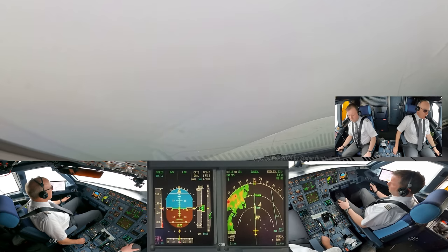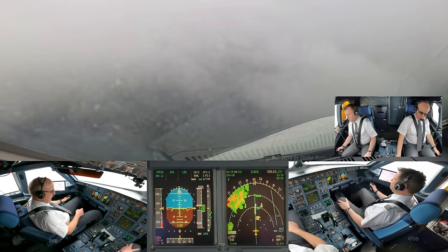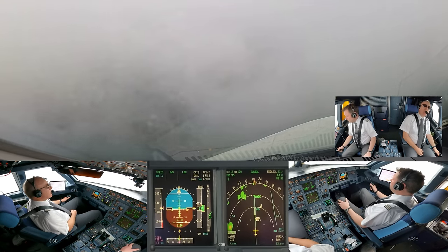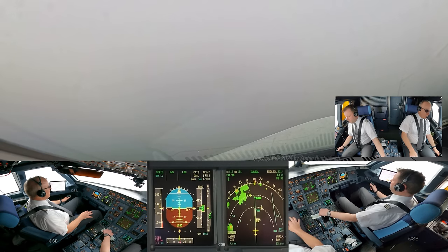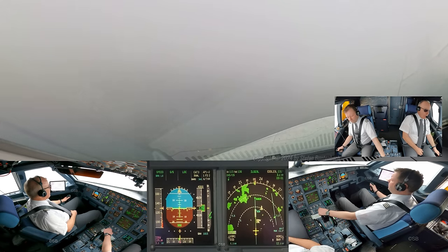Lima 6, but hold short of taxiway Mike. Connect ground 116.05. Lima 6, hold short taxiway Mike, and 116.05, Eurowings 5 to Papa. Lot 6, Alpha Whiskey, wind 220 degrees 8 knots, runway 23 left, clear for takeoff. 23 left for takeoff, Alpha Whiskey, thank you, bye.